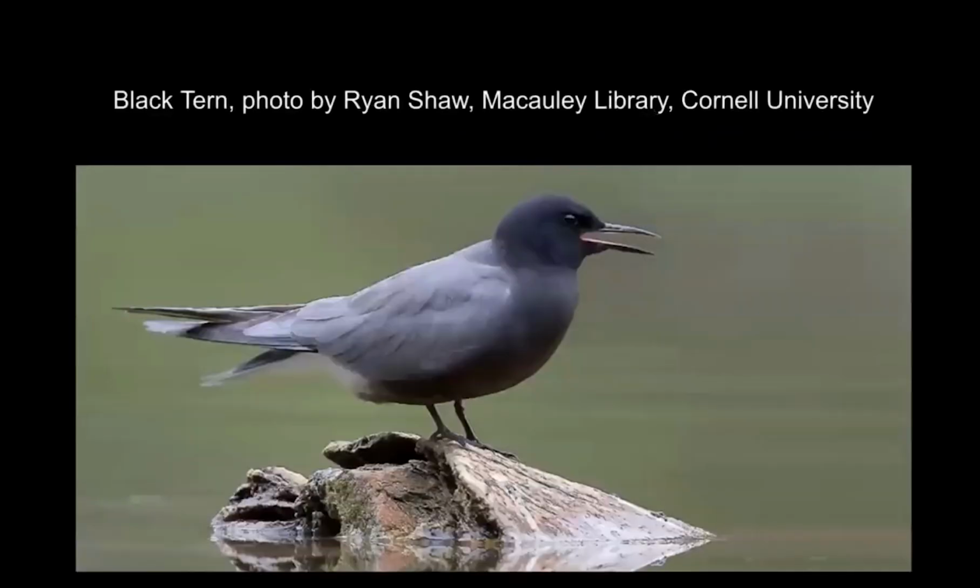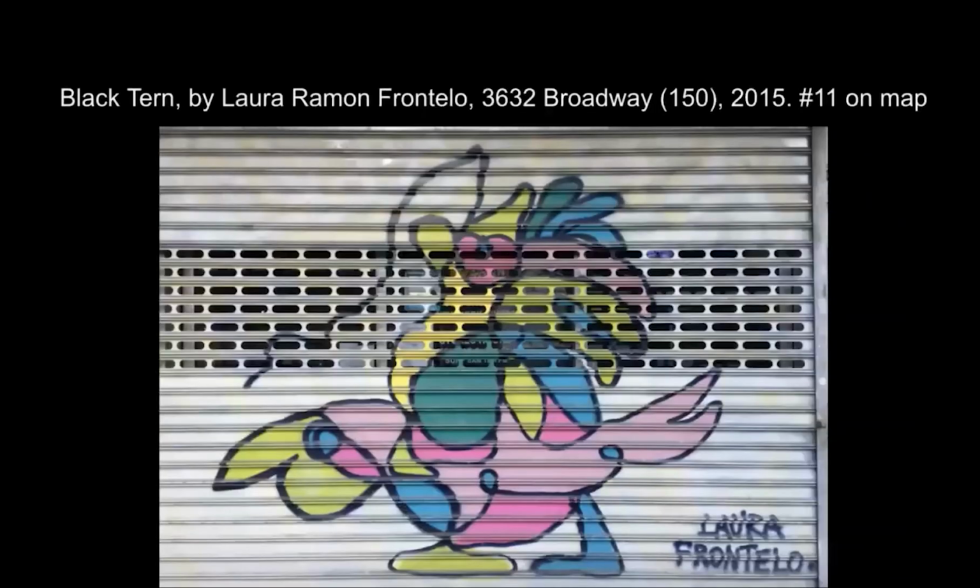So for the next mural, this is the only time I'm going to show a photograph of the bird before I show the mural. The black tern, if it's not exactly black, is certainly charcoal gray. So now let's see what the artist Laura Raymond Frontello has done with the black tern. She says, I like adding color to things. So I just took the black tern and gave it my colorful touch.